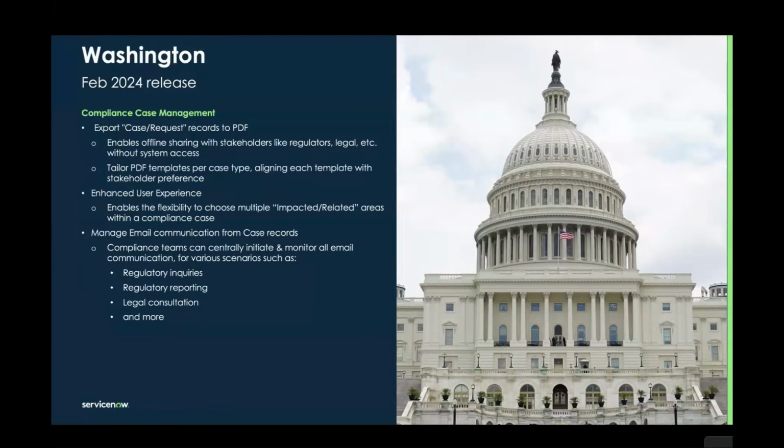From a user experience side, we also made some minor changes with respect to how you're identifying which are the impacted areas and the related areas belonging to a compliance case. This is just a minor change, and we will get through those details in a live demo session.